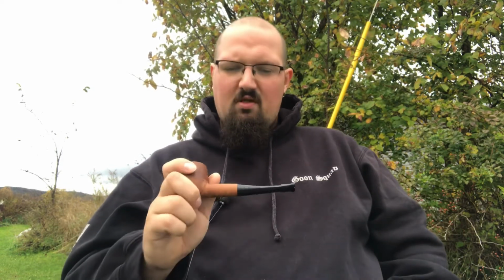Now, I think I like this blend so much because it is a Burley. I'm a former cigarette smoker. One of the many reasons I picked up the pipe in the first place. And there was a lot of reasons why I picked up the pipe, but I think that's why this one pleases me so much. Plus the pomegranate, it's nice on it.